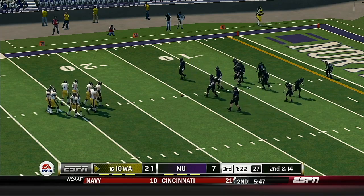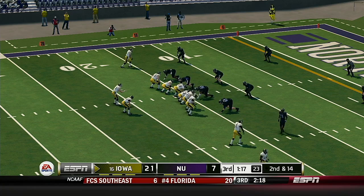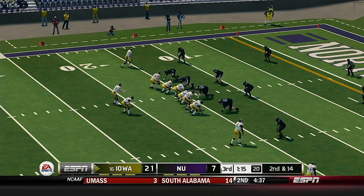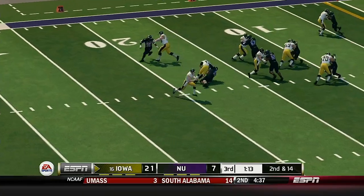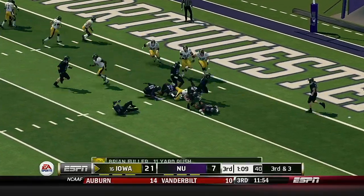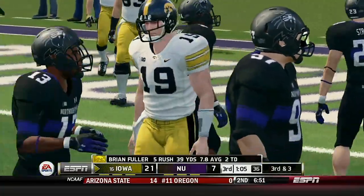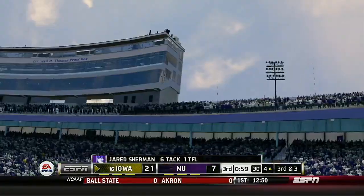Second down and 14. Ball on the 15-yard line. Big opening. He's taken down around the 4-yard line. That's a gain of 11 on the play. That makes it 3rd and 3.